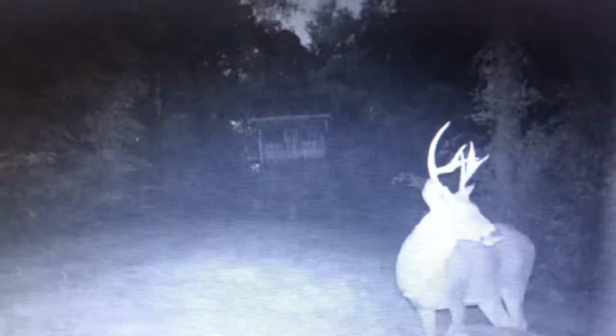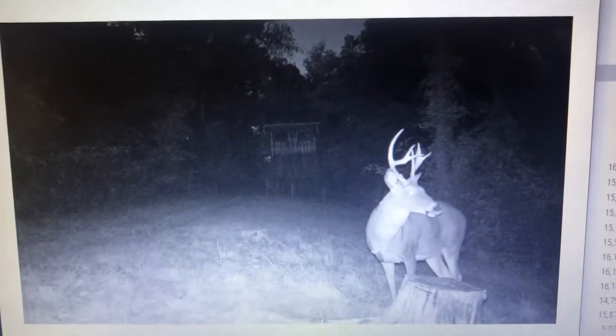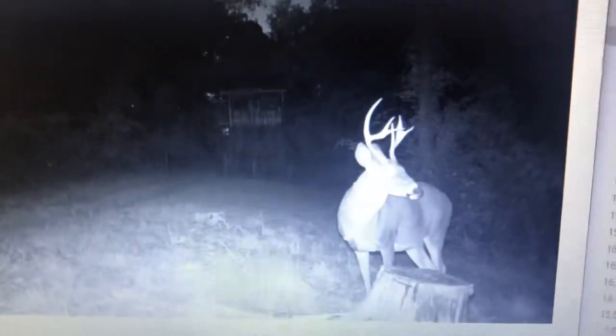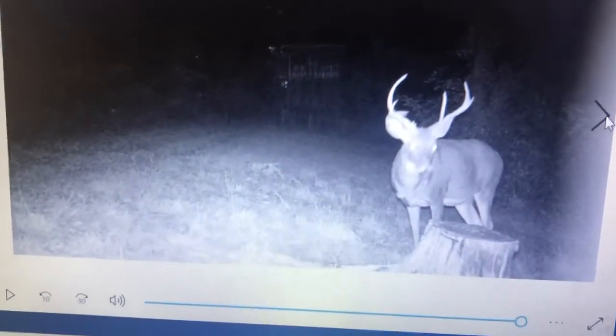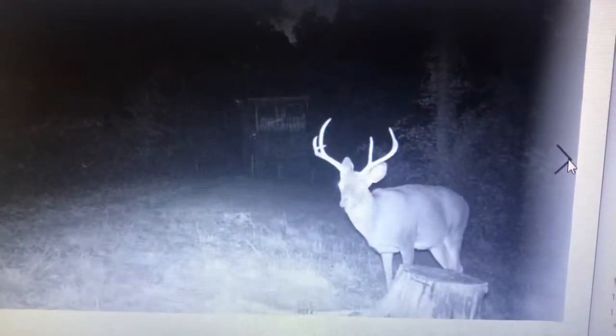This was another, there he is right there. That little knot on the one side I was telling you guys about. Now this is a video also. I'll be able to hit play. He is a big deer for a 6 point. I think he's unique. I like him, but he's a neat deer. This is also another picture of him. Pretty cool. Okay, guys, that was a quick little view of what I've been getting on camera.